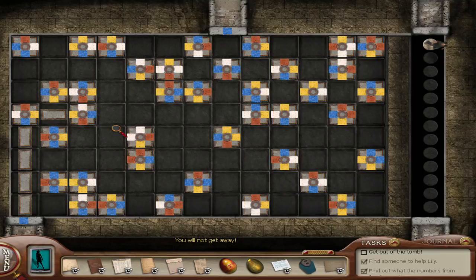yellow. You will not get away! I better not make any mistakes. Yeah, that's the line. I better not make any mistakes. Oh my gosh, it's freaking hilarious how the tone goes. Okay.